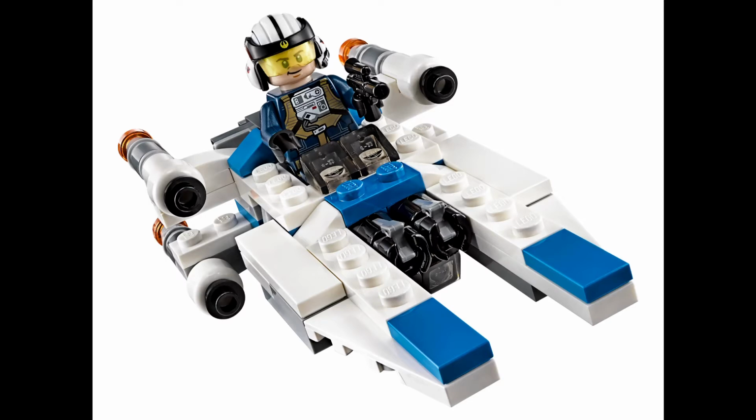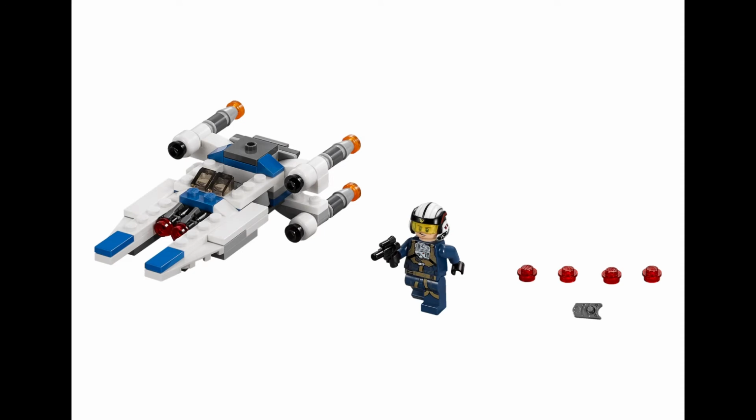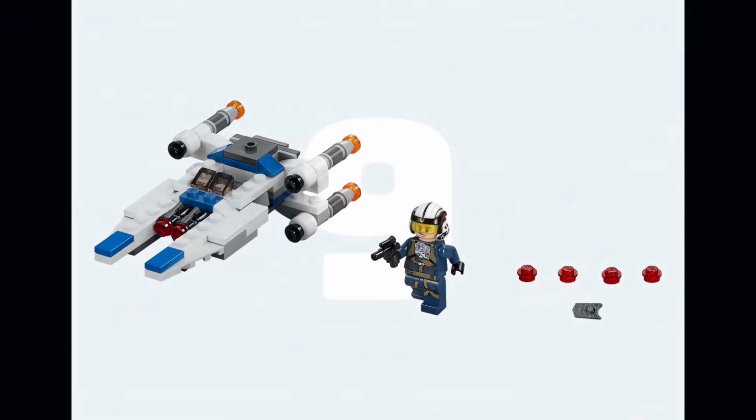Again, the U-Wing is a pretty cool ship. It is different from the X-Wing and the Y-Wing, both very iconic ships, and the U-Wing just has a pretty cool function of its wings moving into a U formation. The minifig in this set is also pretty cool.